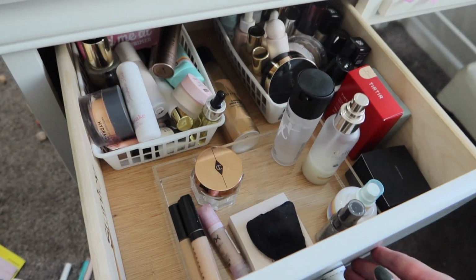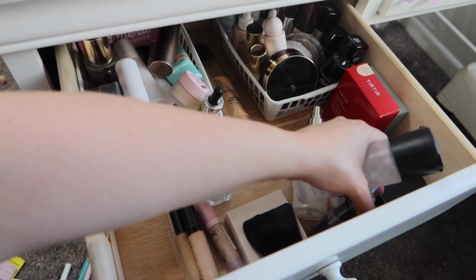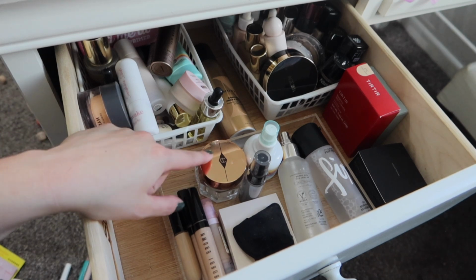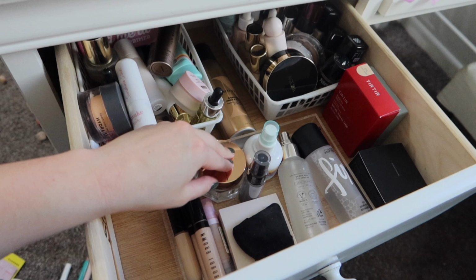Will these hit the top of the drawer? Yes, that's gonna drive me crazy. So I'm gonna find a way to lay these down as well. And then this is my Charlotte Tilbury Magic Cream. It's kind of a primer, kind of a moisturizer. So I just kind of put it there.